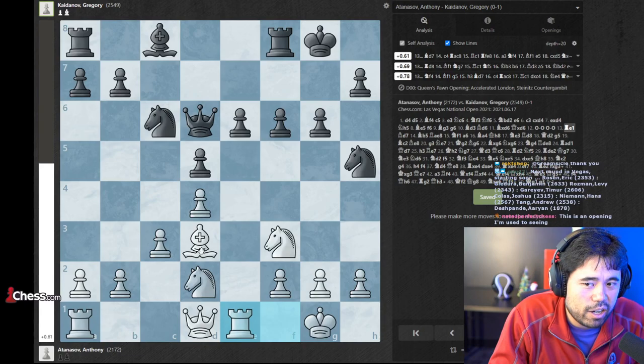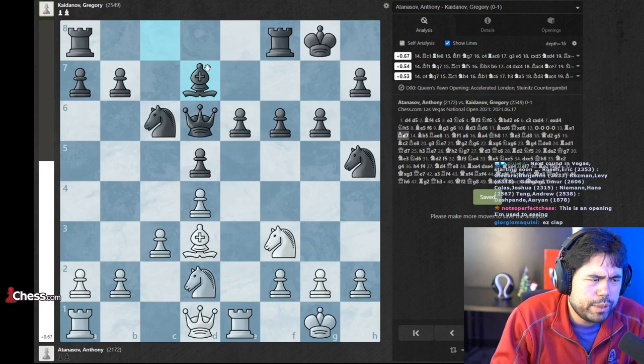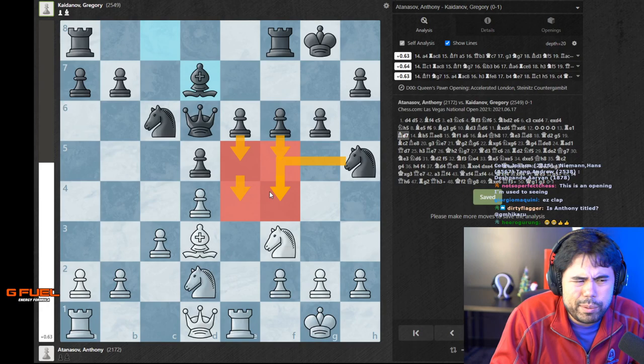So bishop d7. Black wants to basically develop the bishop, bring the rook to the center at some point, play like e5, e4, or f5, f4, maybe even knight f4 at some point.